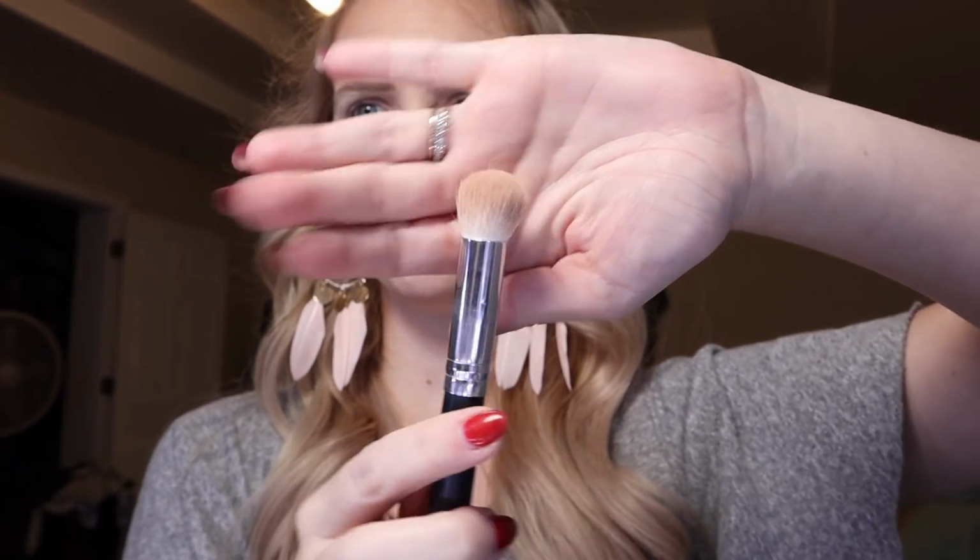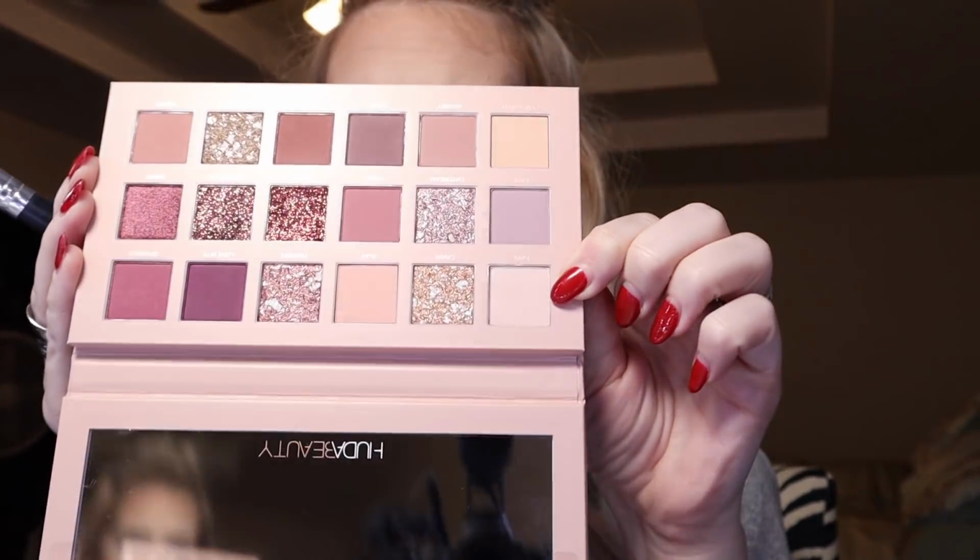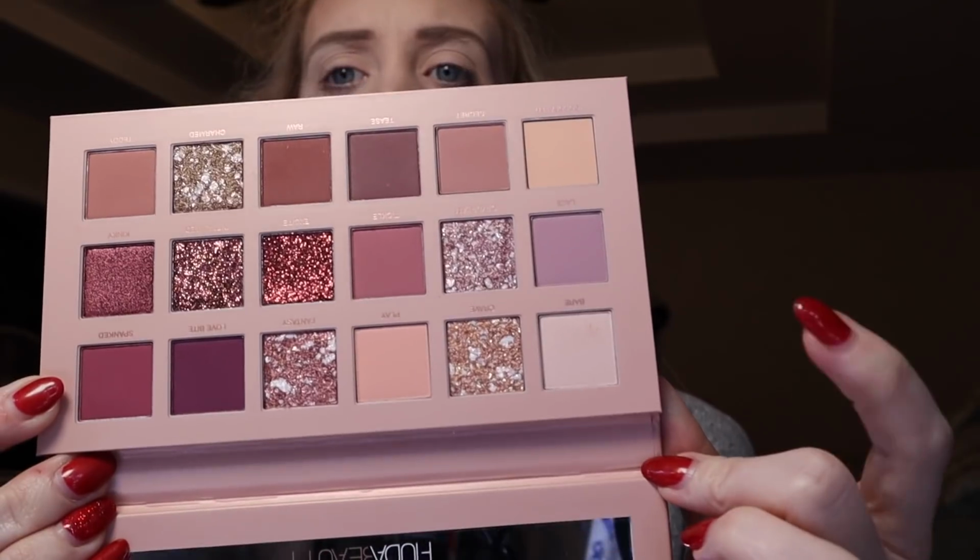Oh, I do really like this brush. I'm digging it. I think I'm gonna set it with this palette. I'm gonna set with this white fluffy brush. It's a crown brush, but it's just kind of fluffy. I'm going to go in and set that concealer and the foundation with this lightest color here. It's called Bear.